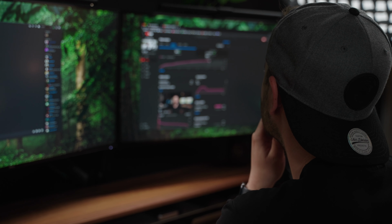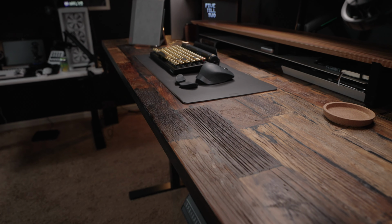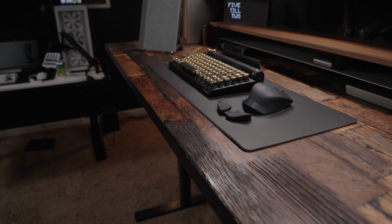When I set out to make this desk setup in 2019, I knew one thing, and that was that I wanted it to look like I was in a cabin. I wanted it to have a warm, cozy feeling, and because of that, I went with the 70 by 30 standing desk from StanDesk. This is the reclaimed wood sit-stand desk, and it gives it a really great rustic feel. I get comments about this on my Instagram all the time. People asking me, where's this desk from?